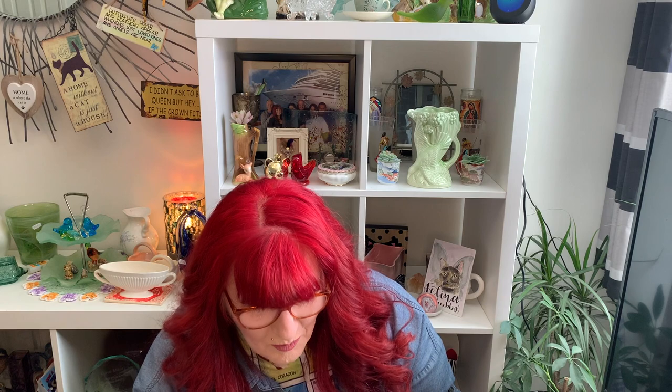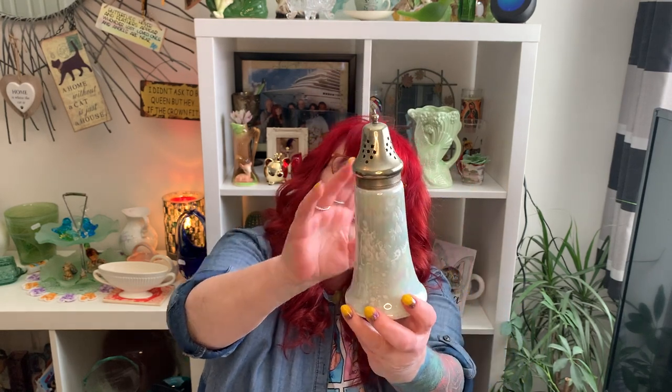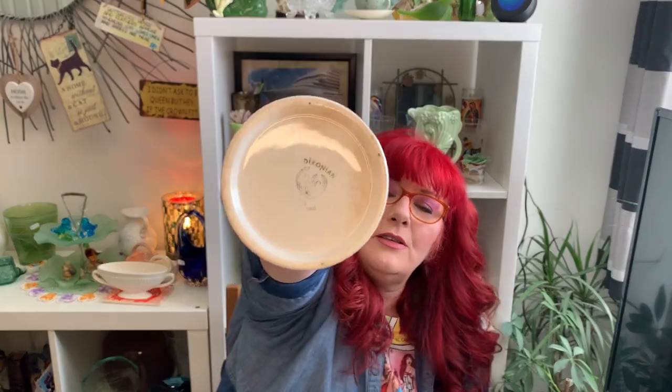So there's that. Then I got this little, I love this. This sugar shaker. And it's like a seafoam green luster, but it's a mottled type of glaze on it. Let's see that. And it's got a metal lid, and it is marked, but it's electroplated nickel silver. So it's not like silver. And it does come off, and it's clean inside, which is always fun and a bonus. I don't know if I would actually use this for sugar, but I think I would have it as a decorative piece. And it's marked on the bottom, Dixonian, England. So let me see if I can show you that better.